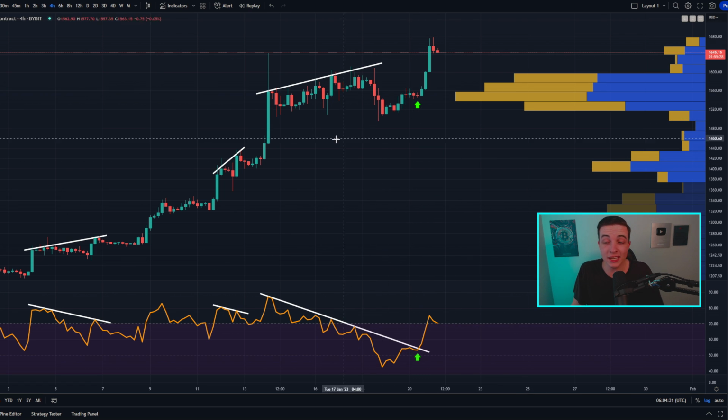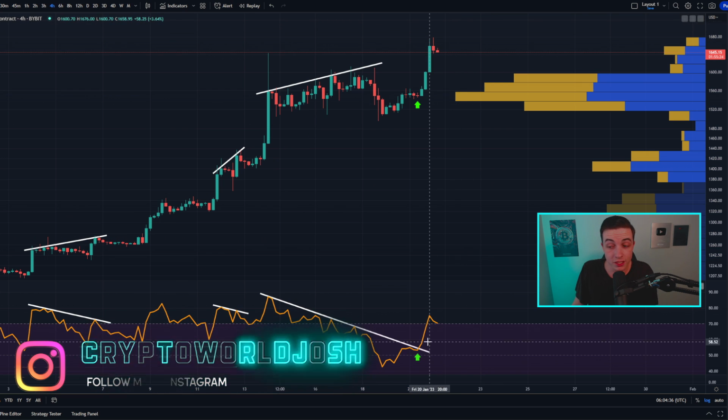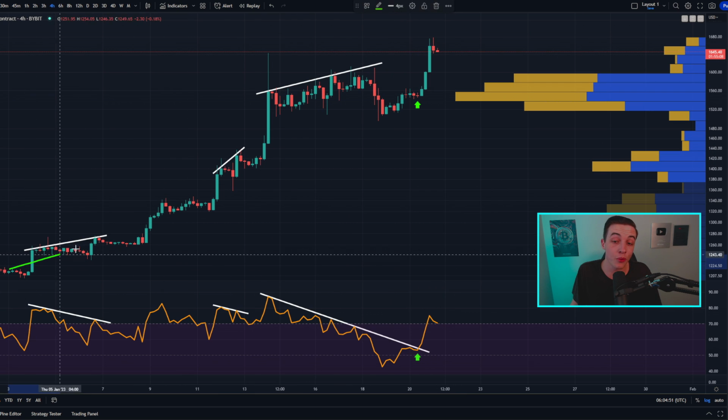But technically speaking, as of right now, the price of ETH is still in a bullish trend, but we are currently a little overbought in the imminent short term, which means we could see a slight cool off over the coming hours, maybe over the coming day, but that doesn't necessarily change the fact that we are still in a bullish trend.